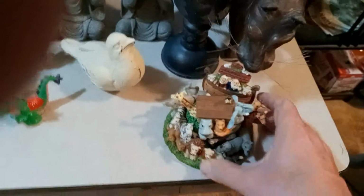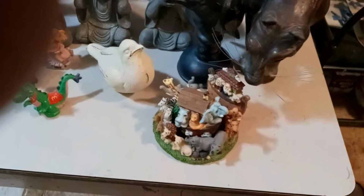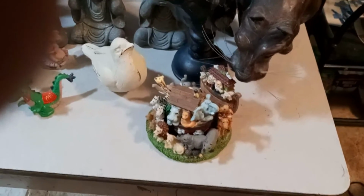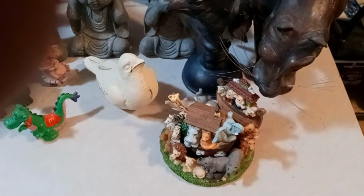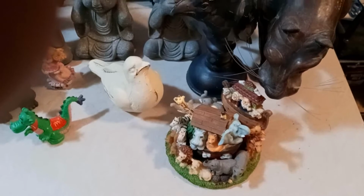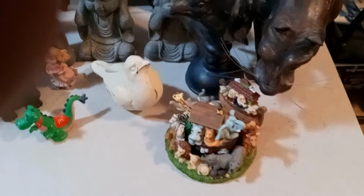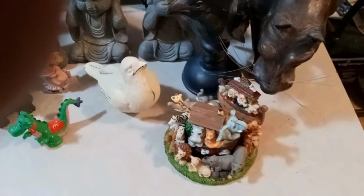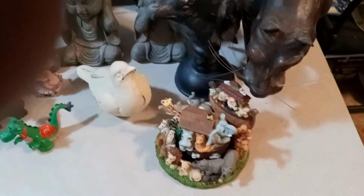Now, the other weird thing is I found at the same store years ago a Noah's Ark sculpture that was much, much larger, and I swear it was the size and shape of a very large watermelon wedge, beautifully painted and sculpted. I was going to grab it. They only wanted $1 for it. But the first thing I thought was, where would I put it? So I passed on that one. But then I found this little guy, which, as you can see, is much smaller.